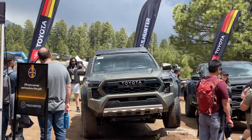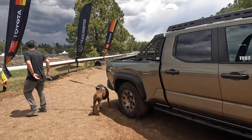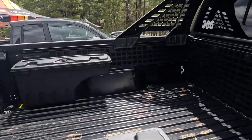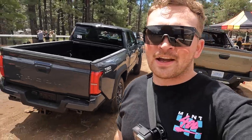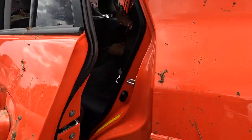Comes with a roof rack, rigid lights. I believe it's 3 or 4 inches wider. A little bed rack going on. Man, what do you guys think of this new Tacoma? I think it's pretty rad. And I can't wait to see them out on the road and what everyone starts doing with these things.